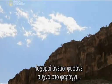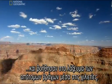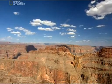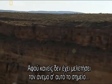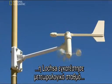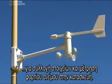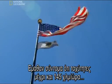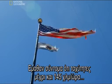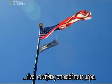High winds often rip through the canyon, which helped carve the steep rock walls over past millennia. Since no one has ever studied the wind at this particular location, Locksaw sets up a weather station to gather data and measure the expected wind loads on the structure. They soon learn that velocities up to 145 kilometers per hour are common on any given day.